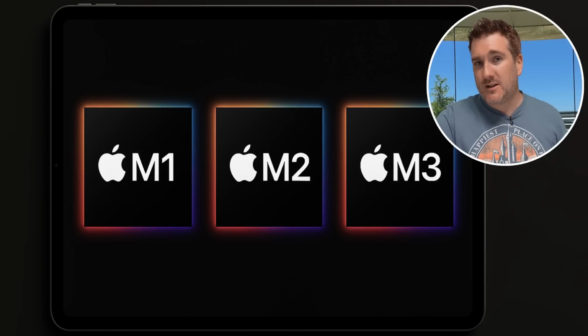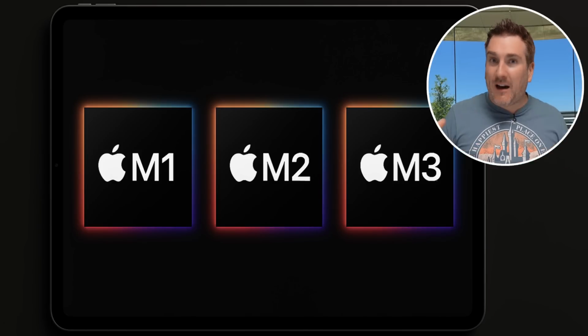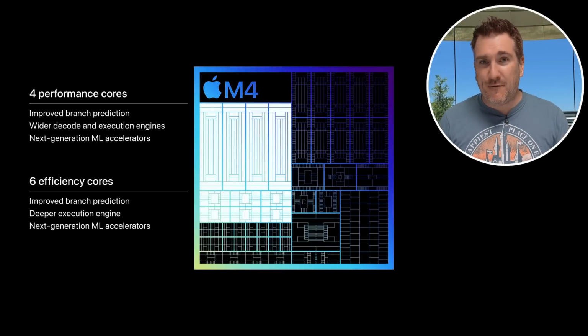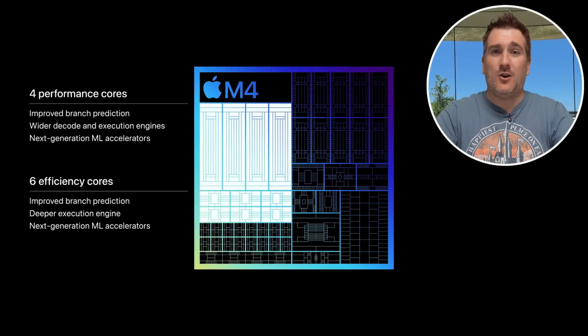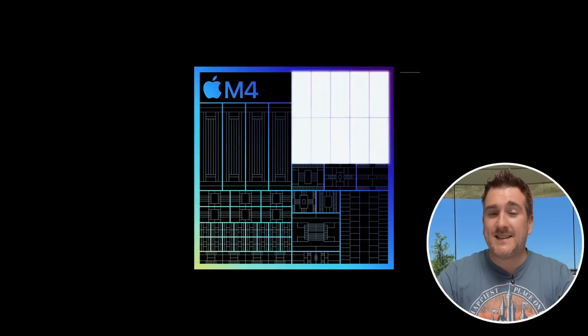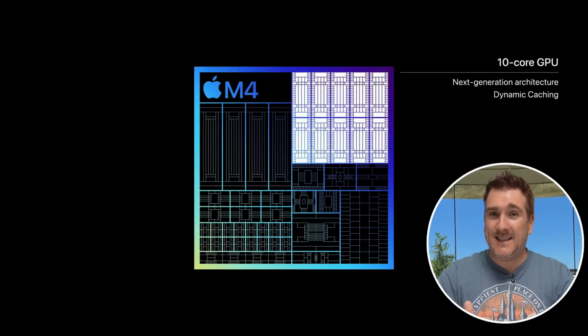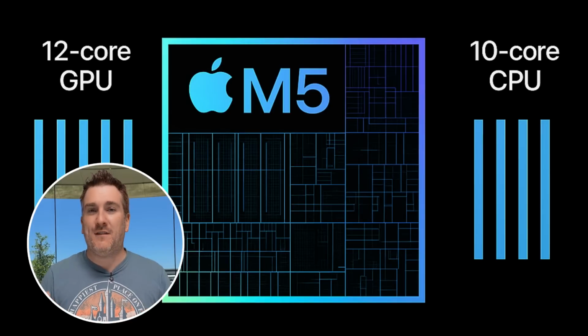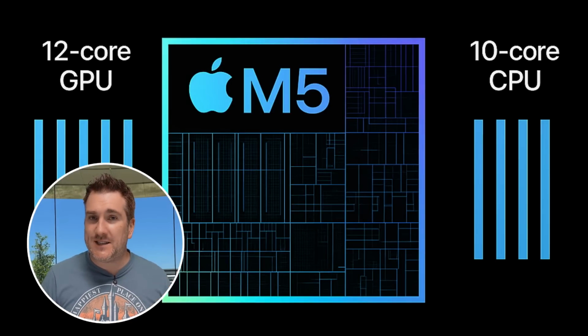The M1, the M2, the M3, for the full fat version, as I like to call it, had 8 cores. For the first time, the M4 got upgraded with 2 additional CPU cores. But the GPU cores didn't get updated with the M4, so it's more than likely that for the M5 we're probably going to get 2 more GPU cores added into the full fat version of the M5. So we're talking, say, a 10-core CPU and 12-core GPU inside of this.